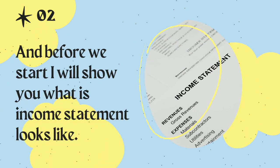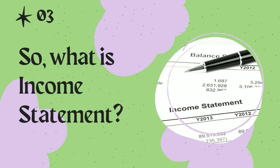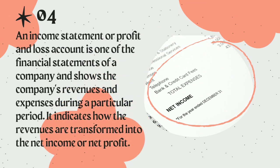And before we start, I will show you what an income statement looks like. What is an income statement? An income statement, or profit and loss account, is one of the financial statements of a company and shows the company's revenue and expenses during a particular period. It indicates how the revenues are transformed into the net income or net profit.